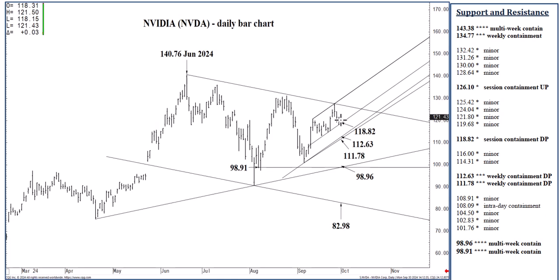Until then, your 1 to 3 week, 3 to 5 week trading time horizon traders can aggressively buy the 111.78 to 112.63 area. You may already be loaded up at 118.82. And then the question begs, if you close below 118.82, should you get out of your long position or should you hold out for 111.78? And that would be your choice, obviously, based on your own trading strategies, trade execution, and risk management policies.